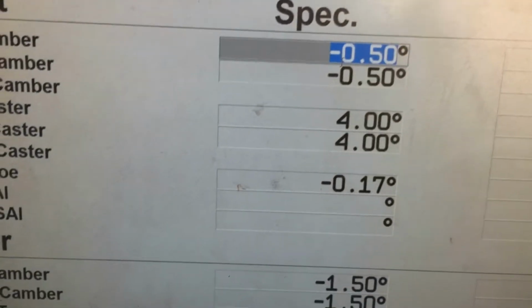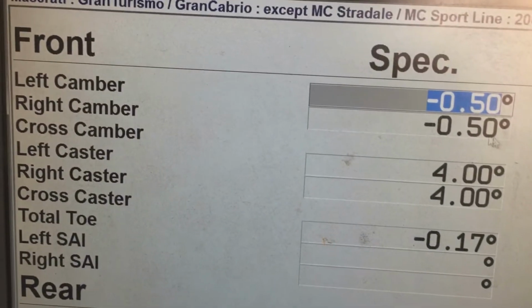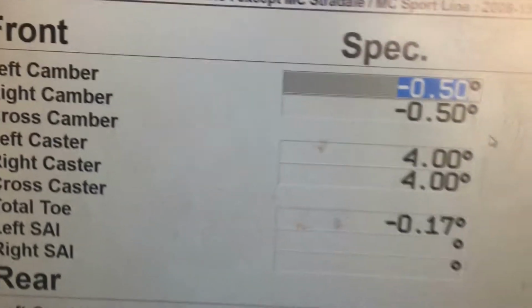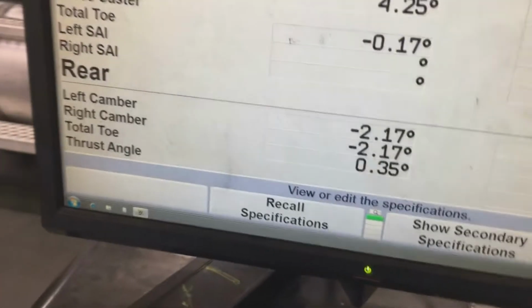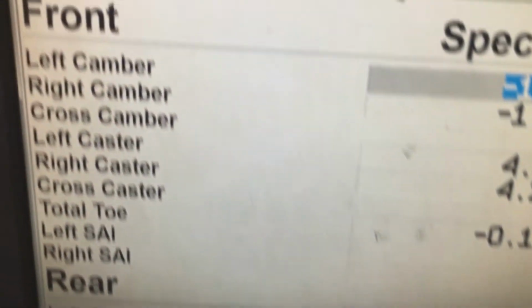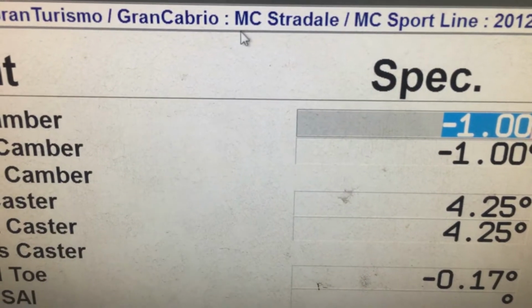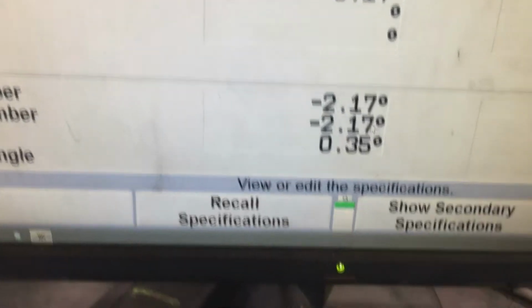So this is probably why they want you to have weight on both sides of the vehicle, because now in the Corvette it didn't ask for that, but that's probably why the spec was different for the driver's side. So I went ahead and pulled up the specifications for the MC, Sportline, and the Stradale. And the numbers are even more aggressive.